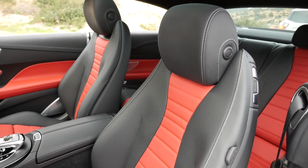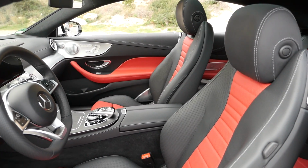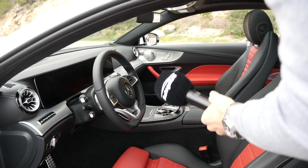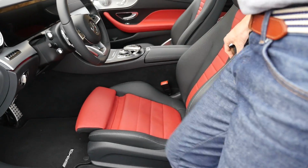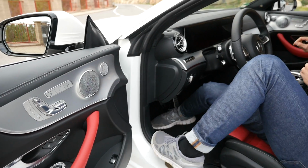It's good that Mercedes goes for this as a standard. It depends on your market. You have to check that out. Sometimes in the market you might get full leatherette options. For example, in the US they often offer a full leatherette option, by the way. This is the seat cooling, but I'm deactivating it now. Here again inside of the door.